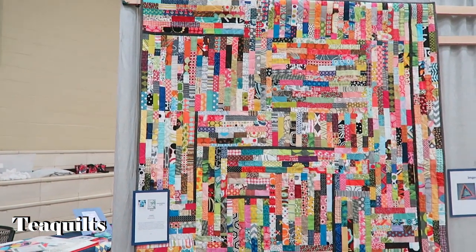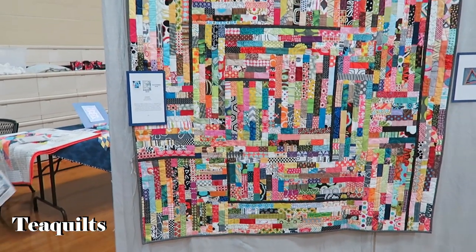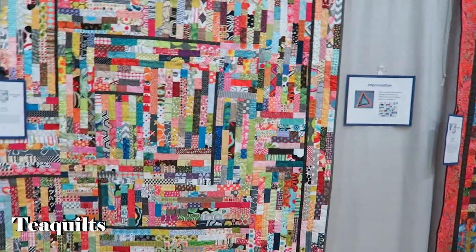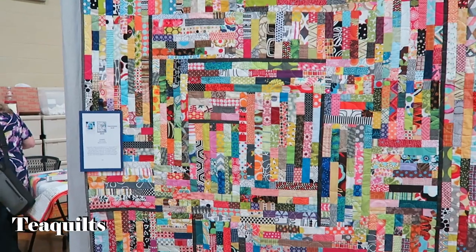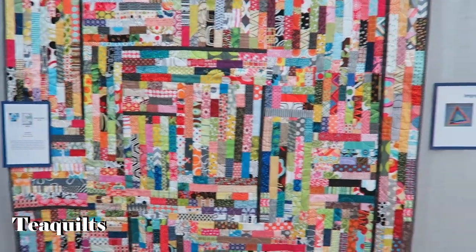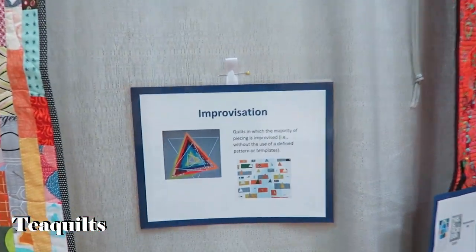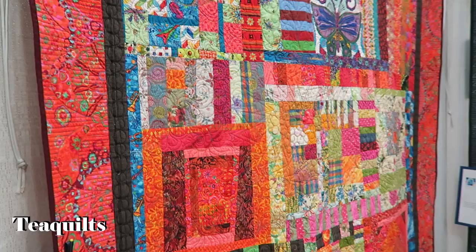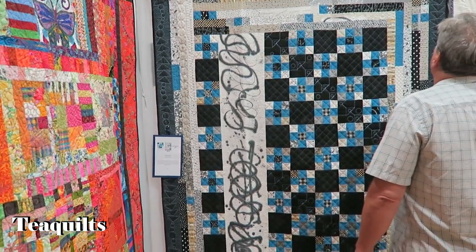Wow. Lots of 1-inch finished strips. This is April. Pulsation quilts. And here, another crumb quilt. That's cool.